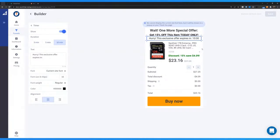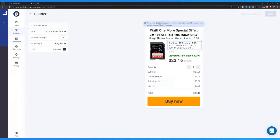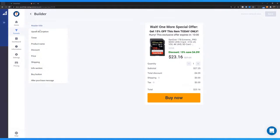We recommend using it. The layout you see here is actually recommended generally, but you can adjust it however you'd like. You can change the text, different timer amounts. Product name. This is pulled directly from the product listing in your BigCommerce admin. So you can adjust the style for it, but the actual text is being pulled dynamically.